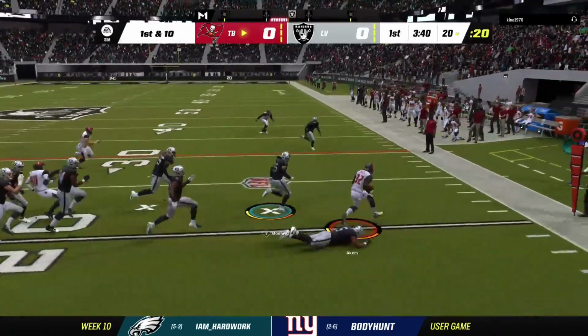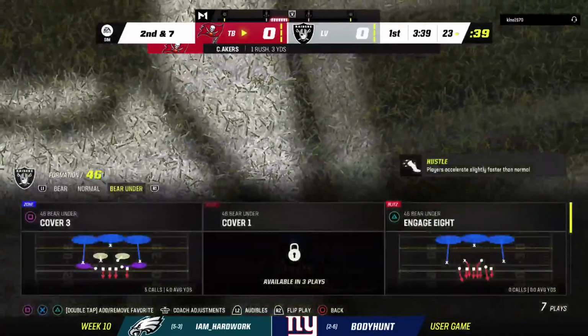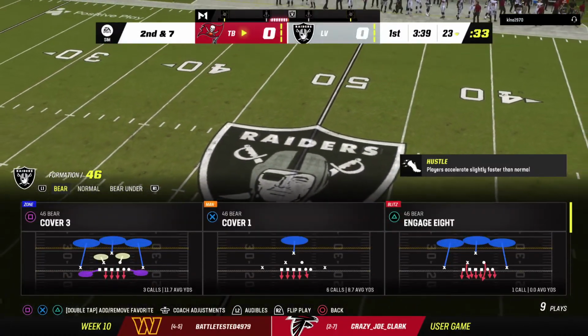First down, they'll start out with Akers. And able to get this across the 20 before going out of bounds. Give him 3 on first down. It'll set up a 2nd and 7.